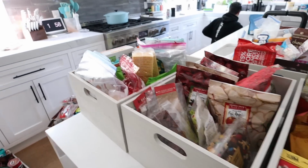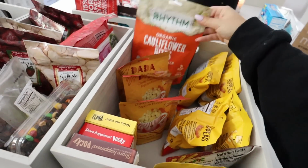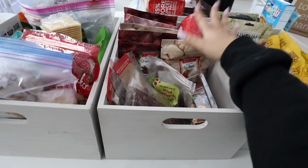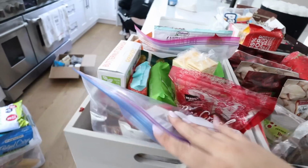All right, things are coming along. Here we've got all the little individual snacks. We got like hippies, these cauliflower snacks, lots of like little Asian things which are delicious. Here are the dried fruits. We've got freeze-dried, we've got like actual dried fruits, some trail mix, we've got all of our crackers in here.